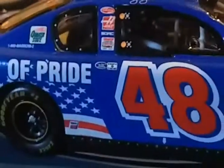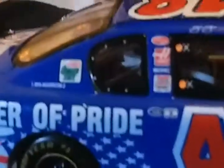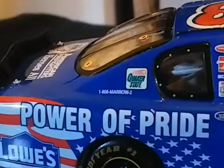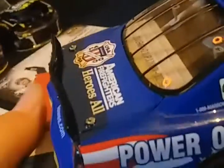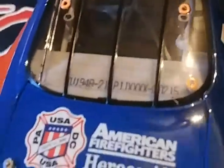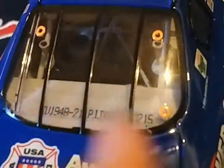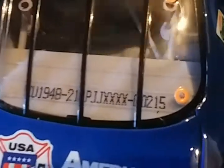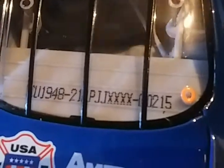Jimmie Johnson actually later on got 200 wins back in Darlington in 2012. And we got Quaker State on the SC pillar. Now normally on 2001 diecast cars, 2001, 2, 3, 4, 5, they would not have the diecast identification number up here. In this case we do. It says 0215.